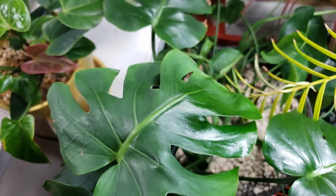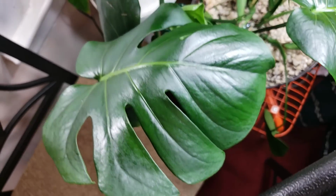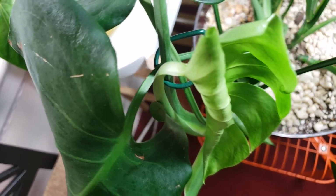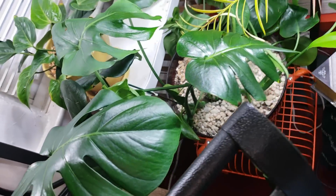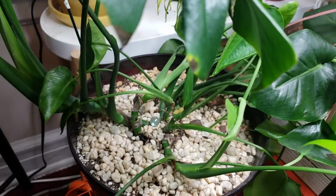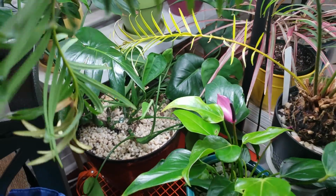Here is my Monstera deliciosa. Look at the leaves. I do have a new baby coming out right there. Let me see if I can get around it. Yeah, there we go. And some new growth in there. So it's getting bigger, it's growing.